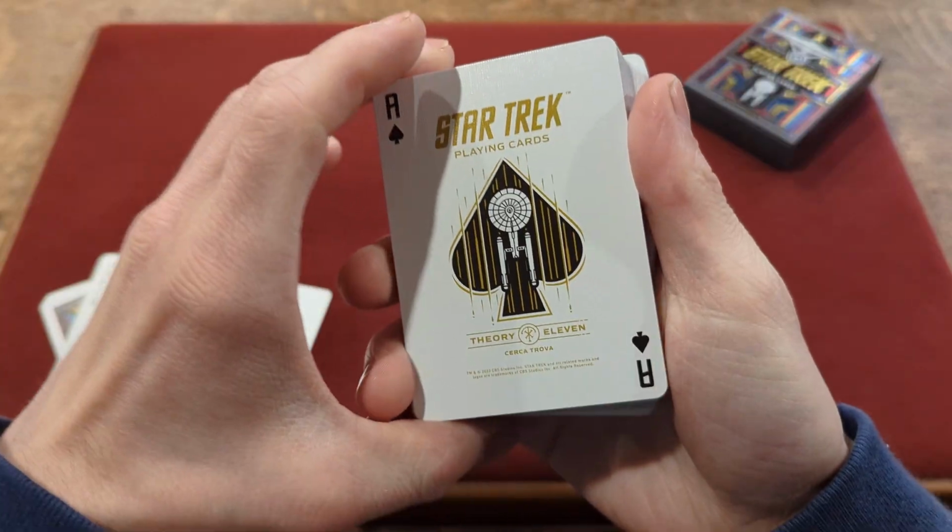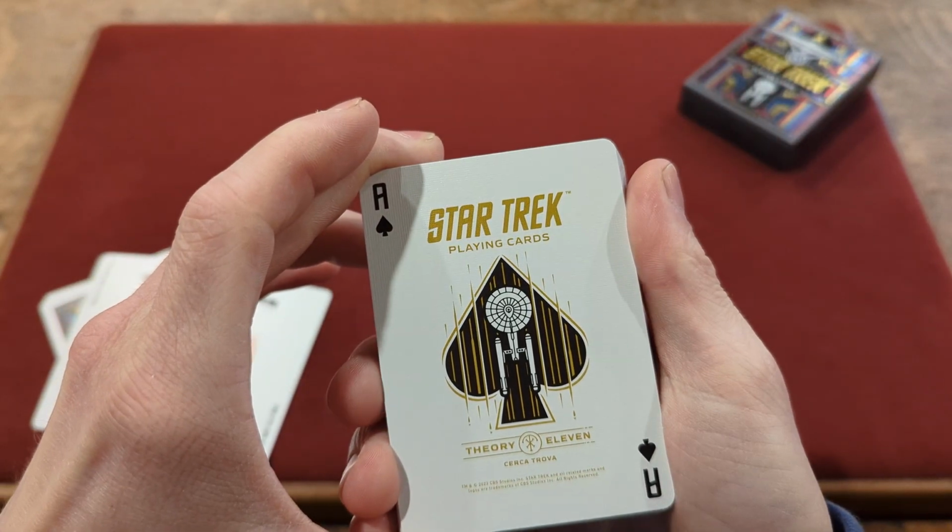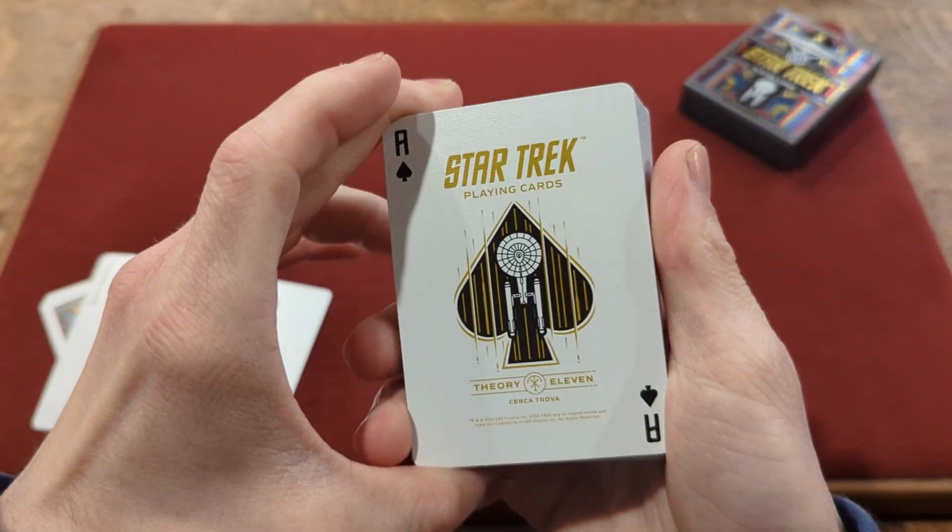Then we get to that custom Ace of Spades here with a little bit of metallic, no metallic ink.